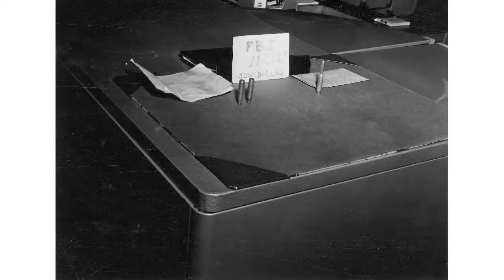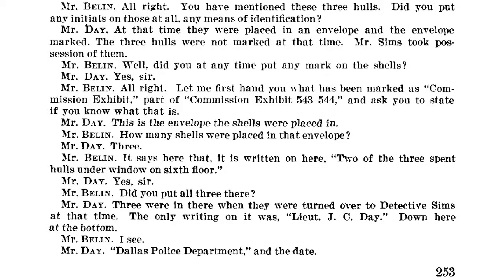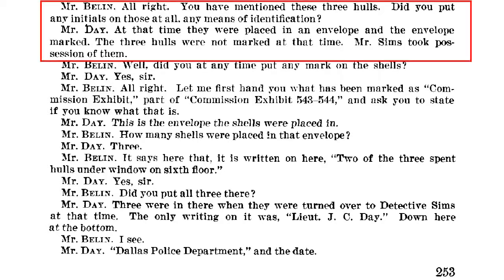Let's take a look at that evidence now, reported to the Warren Commission. This is testimony given by Carl Day before the Warren Commission. Counselor Belin says, "All right, you've mentioned these 3 hulls. Did you put any initials on those at all? Any means of identification?" And Day responds, "At that time, they were placed in an envelope and the envelope marked. The 3 hulls were not marked at that time. Mr. Sims took possession of them."